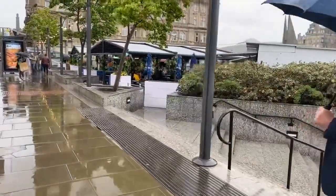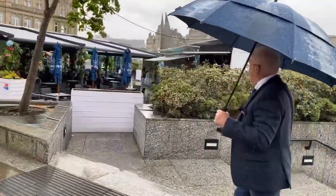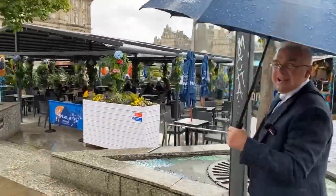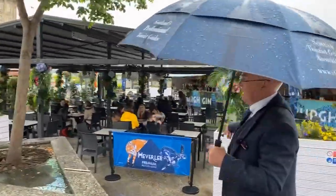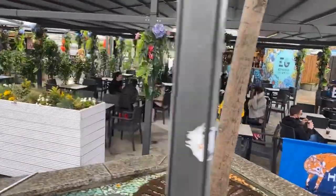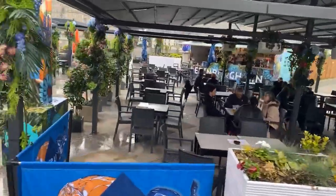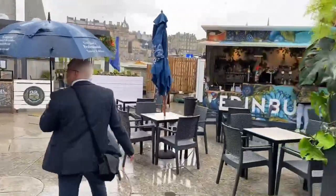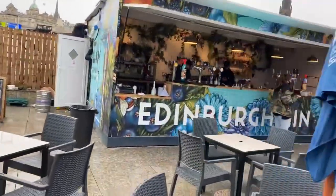This is the divide between the old town and the new town. And we've got some hardy people in the bars here. They're undercover. So we're just going to try and get our way round to the other side here. You've got to have a very positive attitude to have a festival here in Edinburgh. So there's a gin festival going on. Let's take a walk through here.